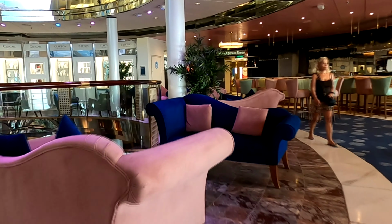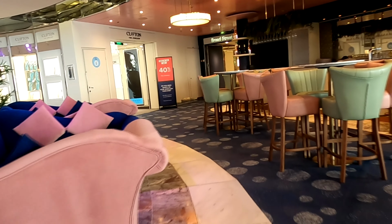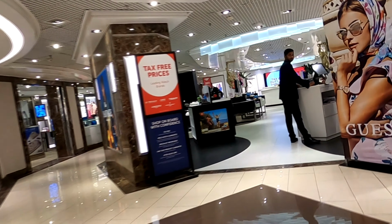Now, one thing you need to know about Marella, which is different than a lot of cruise lines, is with your price of passage, you do get the basic drink package. Included lots of beer options, lots of drink options. So we're going to just quickly cut through the shopping. There's not a ton of shopping, but there was enough.